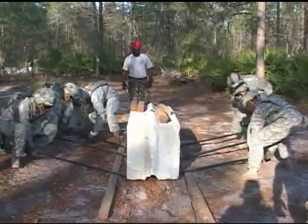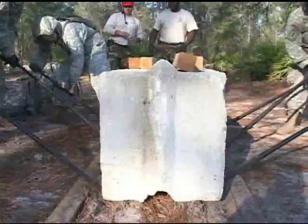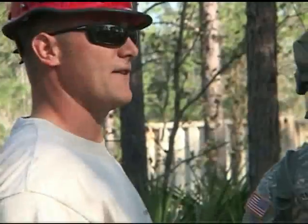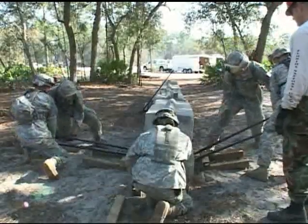We also have a station that we call lifting and hauling. It is teaching them the proper use of pry bars, how to use leverage to their advantage, and cribbing, how we can use 4x4 blocks to hold up very large objects if they're used in the proper manner.